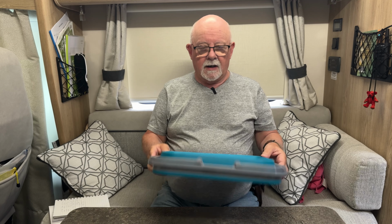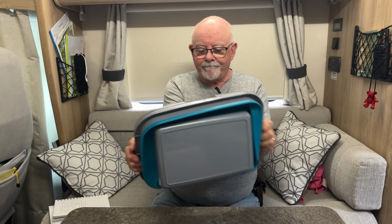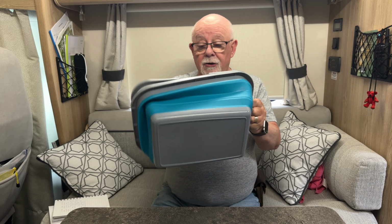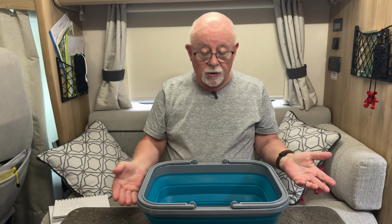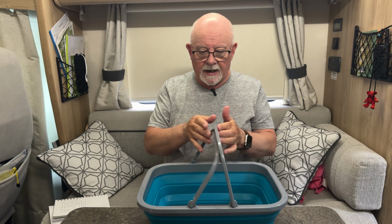Next, we have several collapsible items that are truly useful, as everybody's aware, because they take up very little room when they're collapsed and they open up to something useful. And such is the case with this. So this is a collapsible bowl, and this actually came as a 2-pack, and we find it very, very useful indeed. We use it as a washing up bowl, but it has handles.